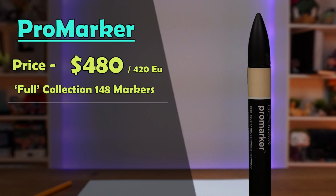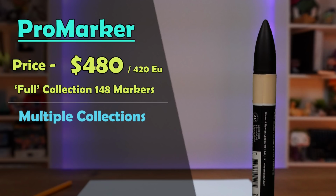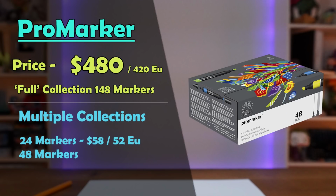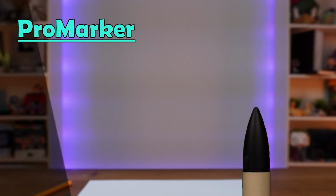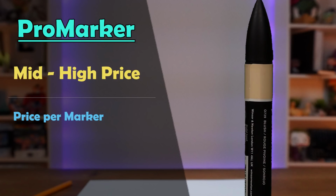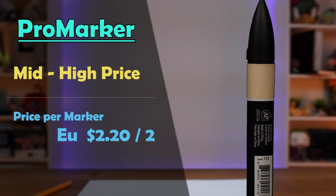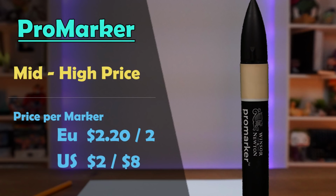These markers, just like the pencils, have an exceptionally wide variety of collections, and I am not going to go over all of them, but here are 3. We have a set of 24 markers for $58 or 52 euros, a set of 48 markers for $125 or 110 euros, and the 148 markers for $480. These markers, for this price, fall into the mid to high price range, depending on your location. In regards to the individual price of these markers, it varies greatly depending on your location, with the EU generally priced at around $2.20 or €2 per marker, while in the US, prices range between $2 and $8 really inconsistently.